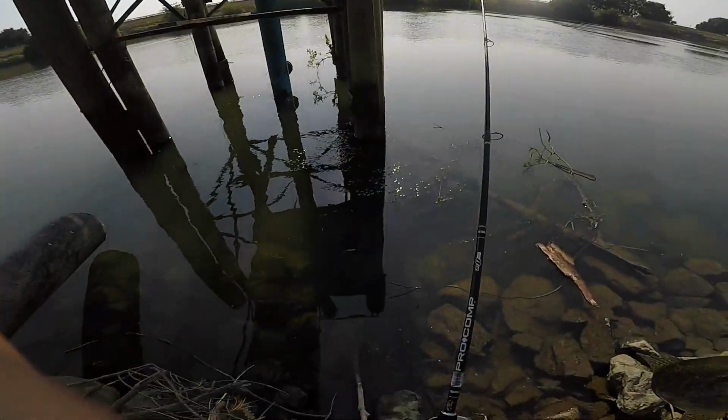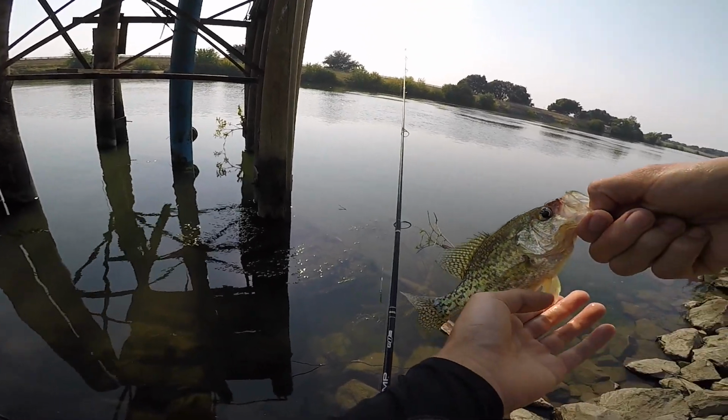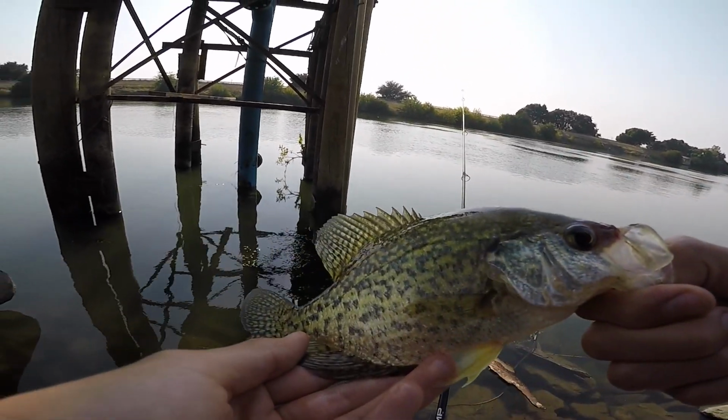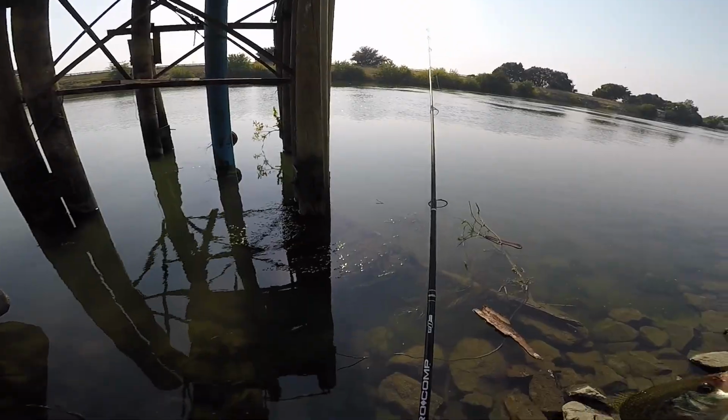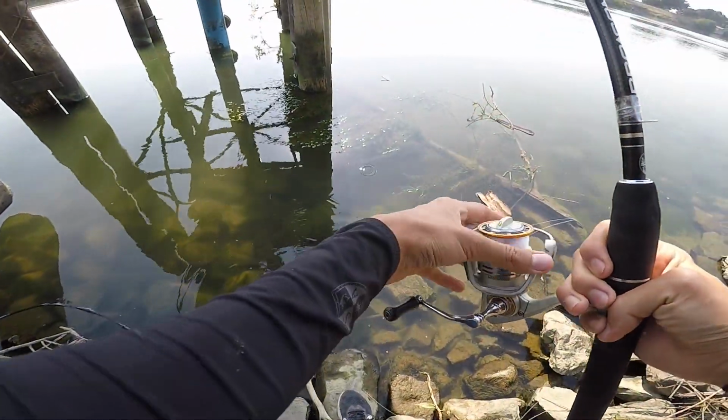See, my camera's even on. I was jigging it right under those weeds. This guy came up and just smacked it. Dang, not a big one by any means, but I can tell you what, it's my first ever crappie. I've never caught a crappie like that. That's pretty tight.